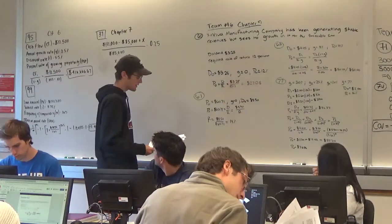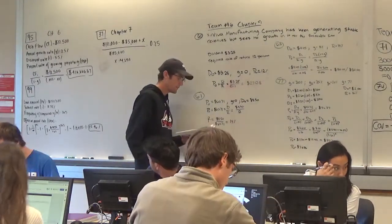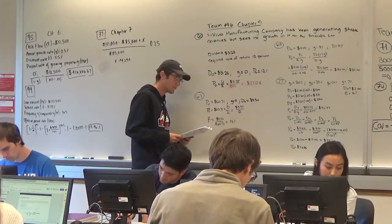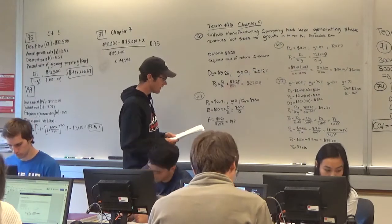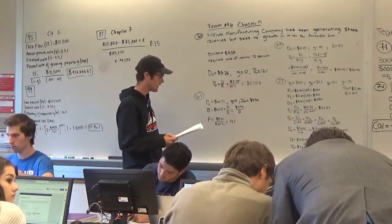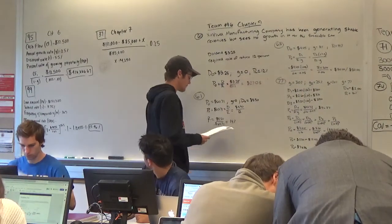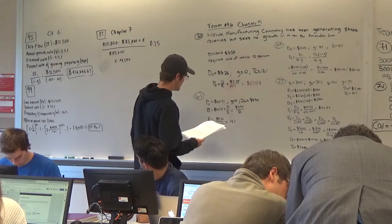So this is chapter 9, start with problem 60. Zenua Manufacturing Company has been generating stable revenue, but sees no growth in it for the foreseeable future. The company's last dividend was $3.25, and it is unlikely to change the amount paid out. If the required rate of return is 12%, what is the stock worth today?